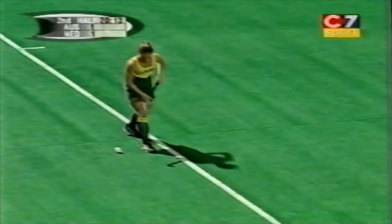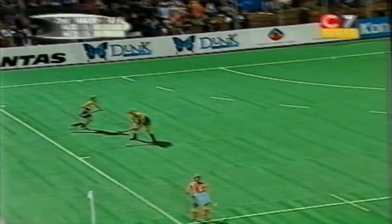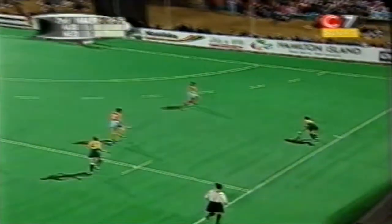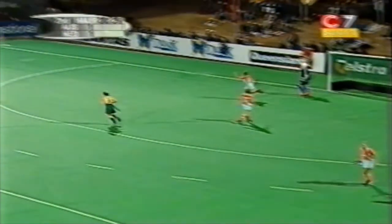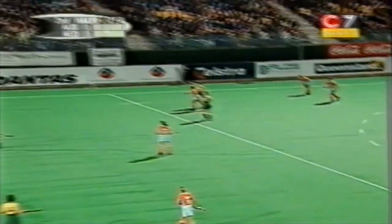Rick Charlesworth just having the opportunity to have a chat to Renee Chattis. She's just in front of the Aussie team bench, and Charlesworth not missing a beat. Annan now going forward, combines with Shelley Andrews, and an opportunity for the Australians with the cross from Andrews. Just a very tight game. Andrews did the right thing, looking for Julie Towers leading across into the corner, but just a little bit misdirected.